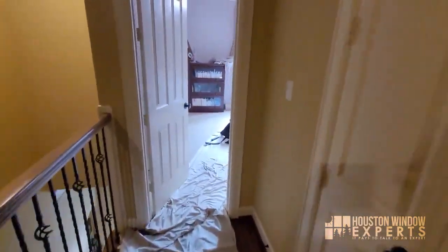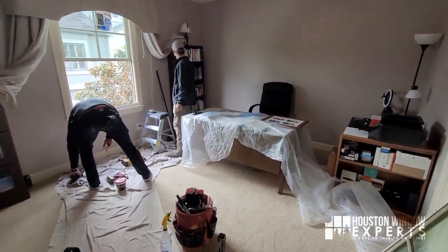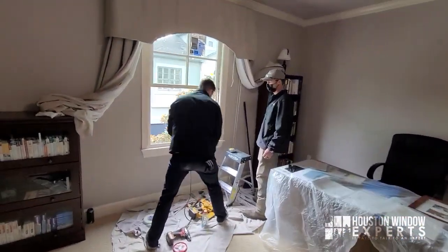So I'm gonna walk you inside, okay, and see if I can get a little bit of video about a window that's already in. So hold on a minute. I got to knock on the door, and I'll be right back. Okay, we're back now. And I'm going upstairs here. You can hear the sawing going on downstairs. Look at this, runners everywhere, right, to protect the floor. Stuff covered up with plastic. Drapes out of the way.